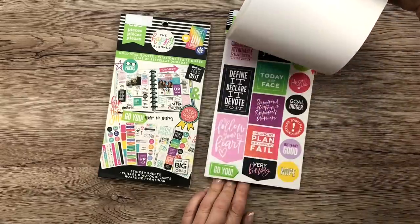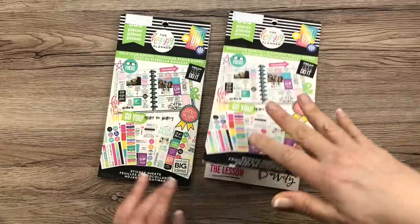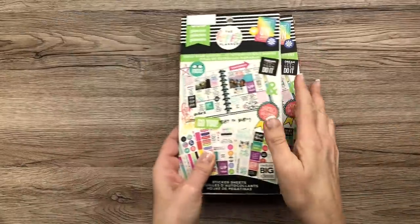Gold Star quotes I have two of because I use it like crazy, and I still use it a lot. So there's just a ton of fun quotes. They're all different colors, and I picked up two of these books because I was definitely using a lot of them.